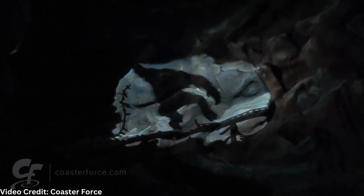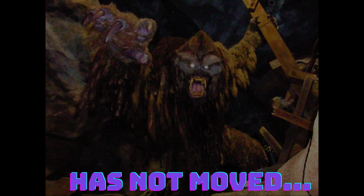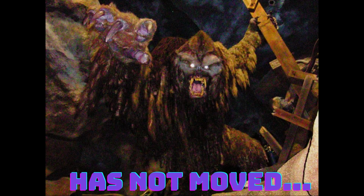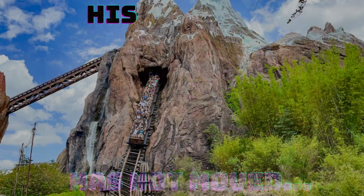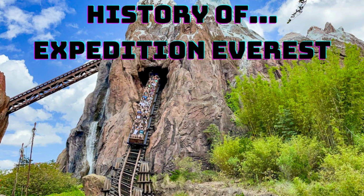The problem is, the impressive and undeniably massive audio animatronic does not actually move anymore. And it hasn't for over a decade now. In fact, if you've only visited Walt Disney World since 2008 or so, it's possible you're not even aware the Yeti was ever supposed to move. So let's dive into the history of Expedition Everest and the massive Yeti creation.